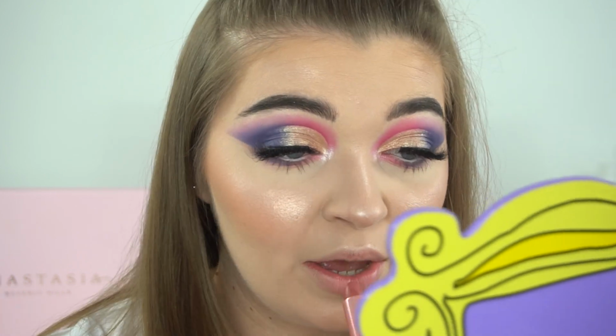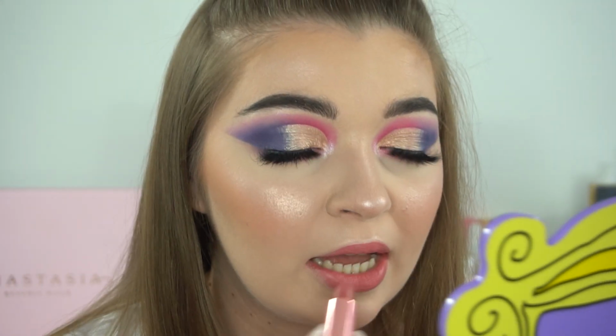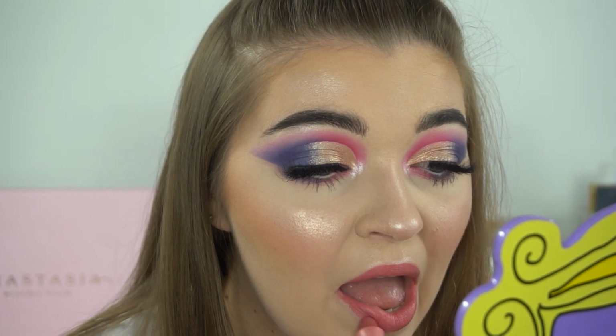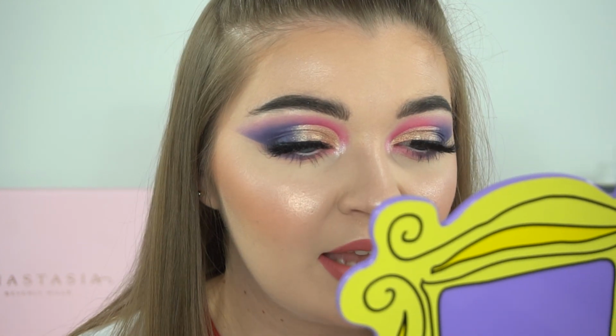I usually don't lip line, so I didn't lip line the other day and it looked great. Oh, look at that shade. These aren't really matte. They are more on the matte side, but they're not completely matte. Such a pretty shade. This lipstick with the eyeshadow is actually gorgeous. I'm obsessed. It just dried down a little bit matte, but it's not fully satin, if that makes sense. They're quite comfortable to wear, that's what I'm trying to get.